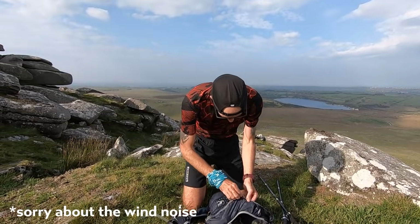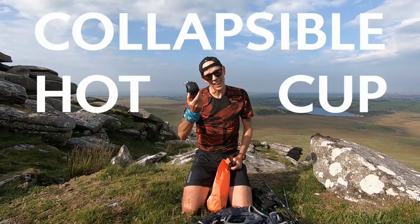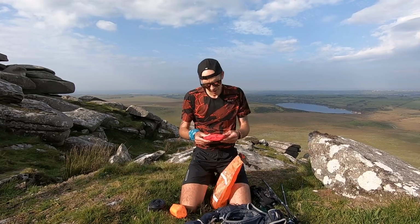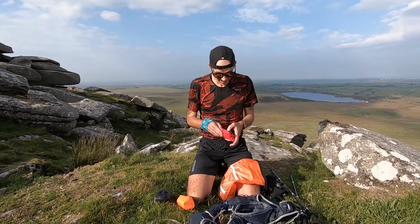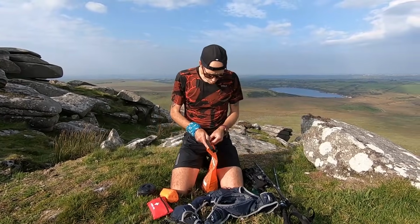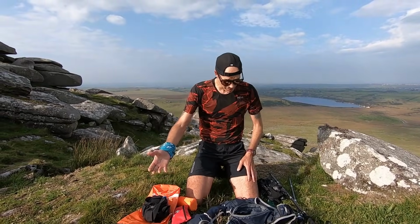So in the main compartment, I have a gilet. In my Harrier dry bag, I have a collapsible hot cup, which is pretty cool. We have a bivy bag, just in case of emergencies. We've also got the Harrier small runner's first aid kit, which is a really well stocked first aid kit and has got everything you could possibly need if you did have any problems. Also, I have a waterproof jacket. So again, pretty much most of the kit I'd carry for a 100-miler.